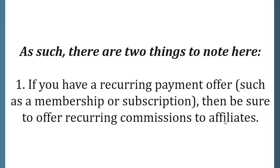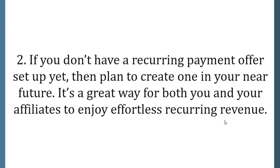As such, there are 2 things to note here. If you have a recurring payment offer, such as a membership or subscription, then be sure to offer recurring commissions to affiliates. If you don't have a recurring payment offer set up yet, then plan to create one in your near future. It's a great way for both you and your affiliates to enjoy effortless recurring revenue.